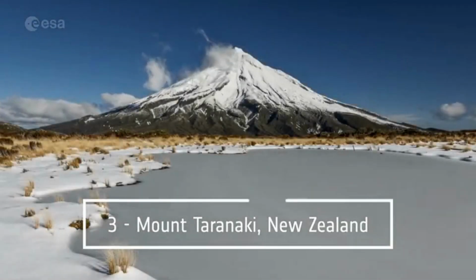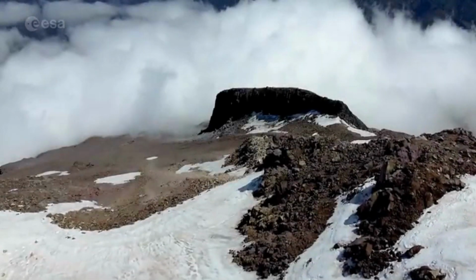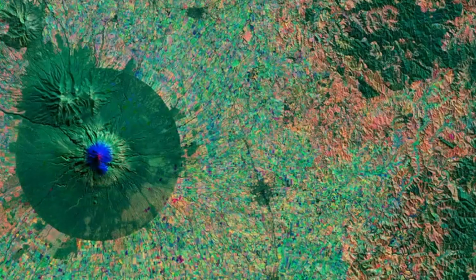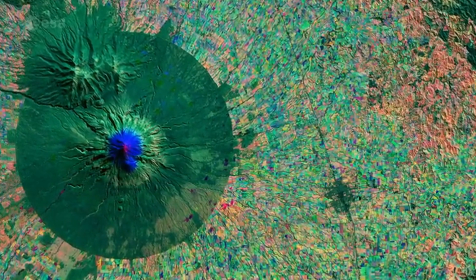Number 3. Mount Taranaki, New Zealand. Mount Taranaki is a dormant stratovolcano in the Taranaki region on New Zealand's North Island. This multi-temporal image captured by Sentinel-2 shows us a wider view of the volcano and Egmont National Park.